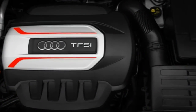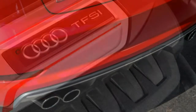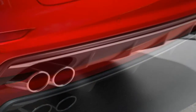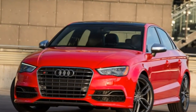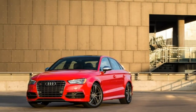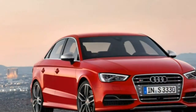The Prestige adds full LED headlights, a rear-view camera, front and rear parking sensors, power-folding exterior mirrors, a 14-speaker Bang & Olufsen sound system, blind spot monitoring, an MMI controller mounted on the center console, Audi Connect smartphone integration and a navigation system. All these items are available as standalone options for the Premium Plus as well.